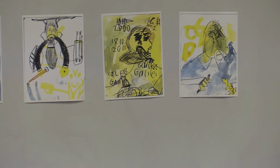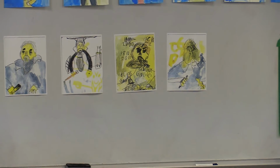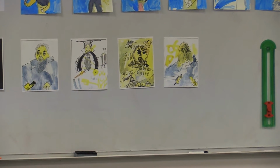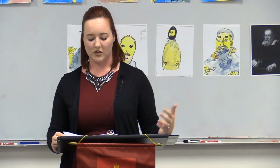So art not only helps to connect the living stories with faces and colors and specific styles or tones of art, but it allows the children to express their ideas, feelings, and show their perspective about what they've learned that week. So they're learning the skill of storytelling through history paintings.